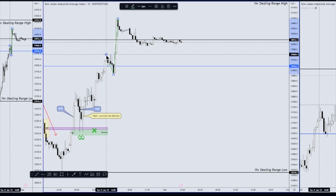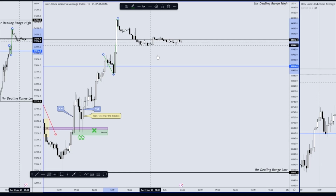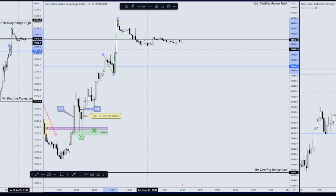But price is nowhere near breaking that right now. So this could just be... We need to see some movement, and there's not much to read right now, so we can't really do any more than that. We need to let price go and do what it's going to do.